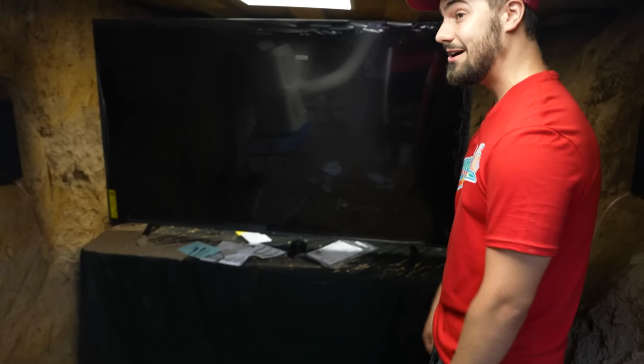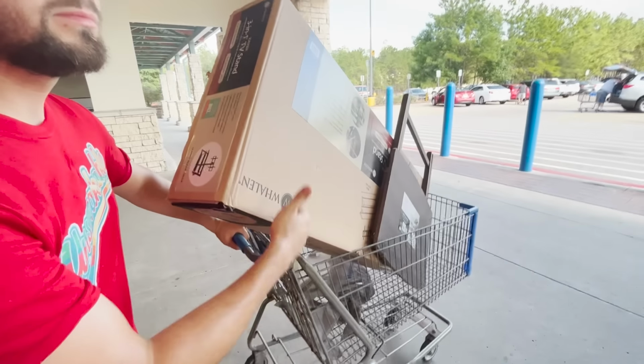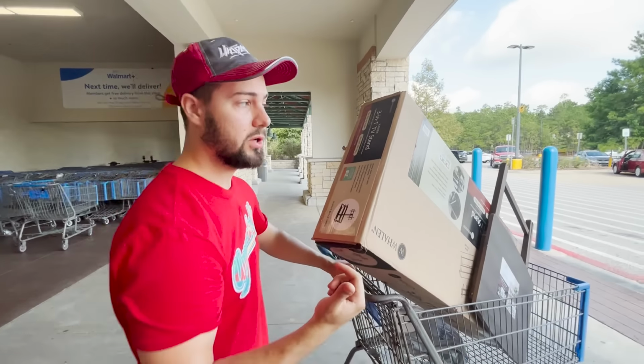So it's the next day, and overnight I was thinking, I wanna change some things. I wanna replace this fold-out table with an actual entertainment center. So we're gonna take everything out. We're gonna go to the store. We're gonna buy an entertainment center, and we're gonna do a lot of digging. Let's get to work.